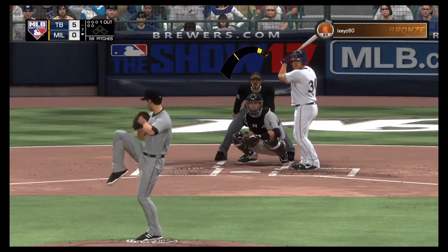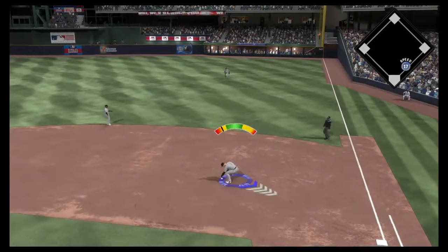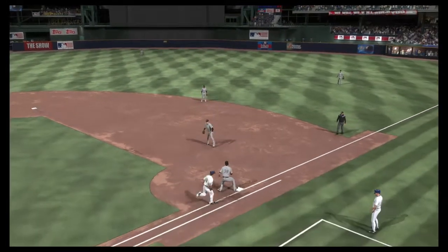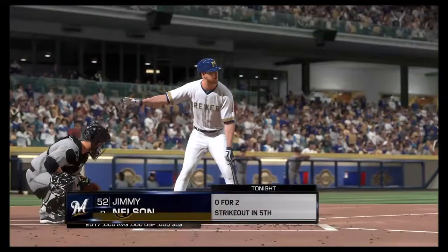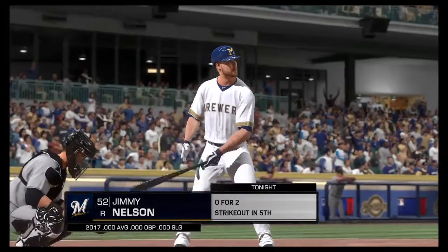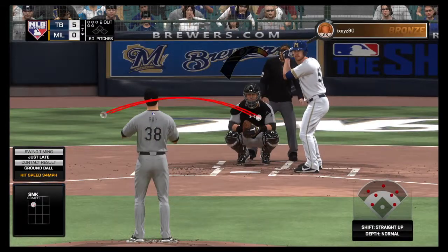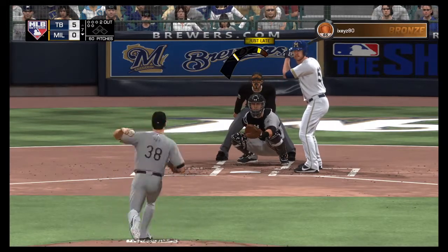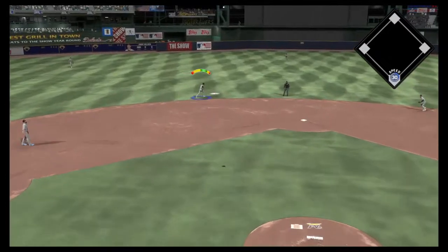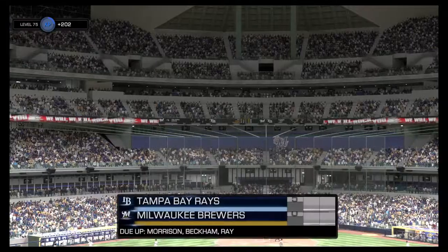First pitch of the at-bat on its way. Sliced hard on the ground. Oh, and it eats him up a bit. And he will recover in time to get it over to first. Nicely done there as they record the second out. Striding in, Jimmy Nelson. He's 0 for 2 thus far in this one. Into the windup and the pitch. And here's a ball hit in the air. And Beckham will tuck this one away, and the inning is over.